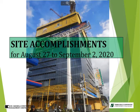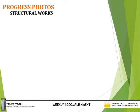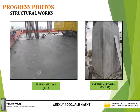For site accomplishment, dated August 27th to September 2nd, 2020. For structural works, the activities are concreting of 14th floor, phase 2 and 3. And then, target or preparation for next week for 15th floor slab phase 1 and 17th floor elevator shear wall 1. Progress photos for structural works: 14th floor slab at phase 2 and 3, and 14th floor columns at phase 1.